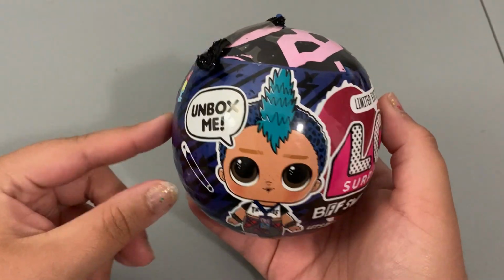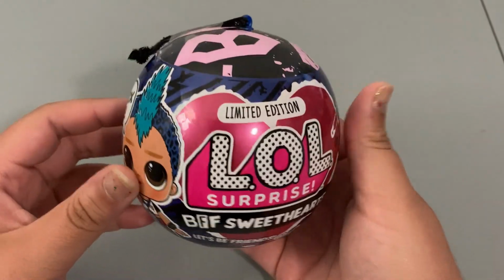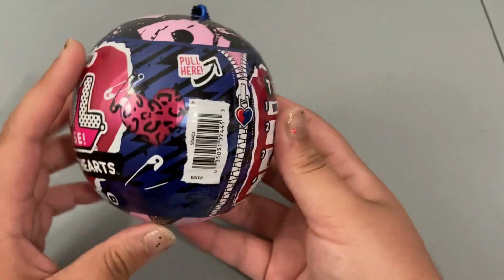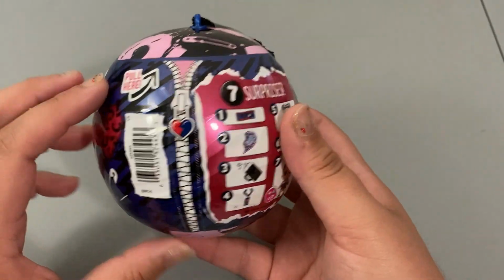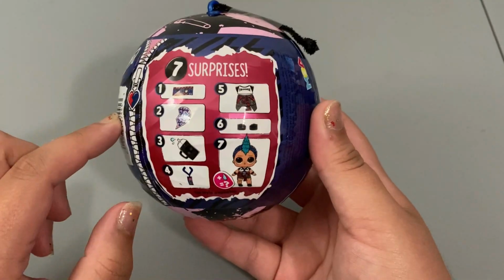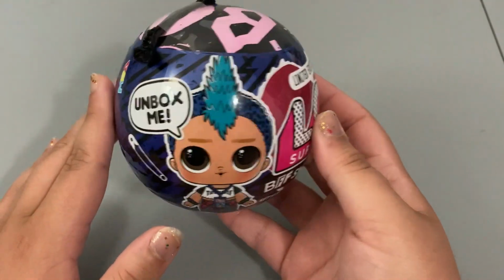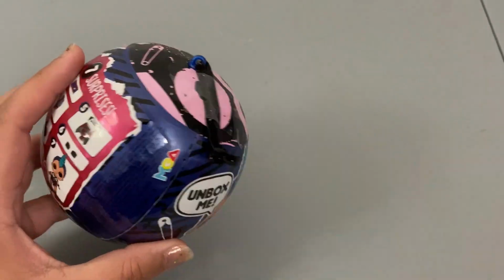So it looks like the theme for this BFF Sweethearts was like a punk rock and roll concert going thing, and I really like it. I like that it says limited edition. I love all the little details and designs that go with each of the dolls. The zipper pull has this cute red and blue heart, and then on the side it shows exactly what 7 surprises you're gonna get, but we won't focus on that too much. That way we can enjoy the unboxing experience. So we'll go ahead and get this open.